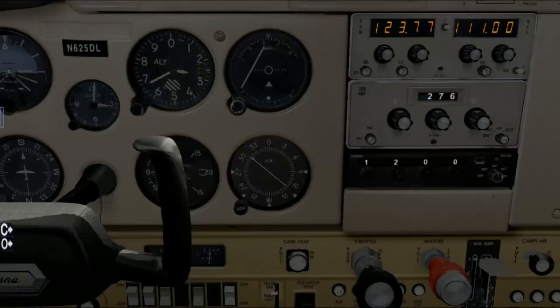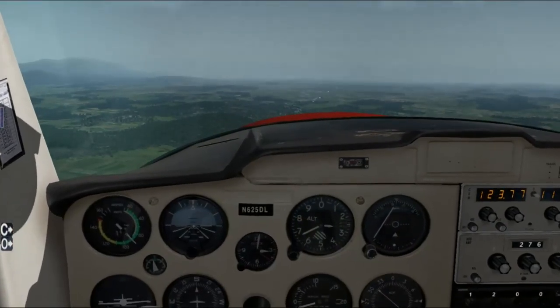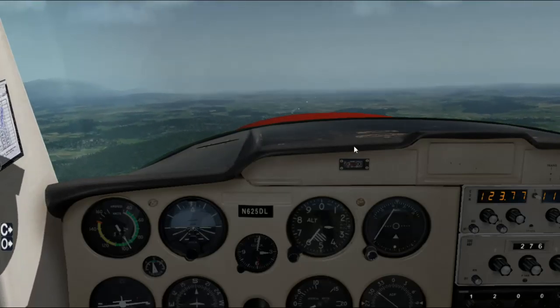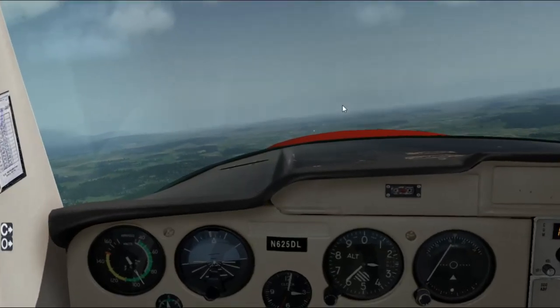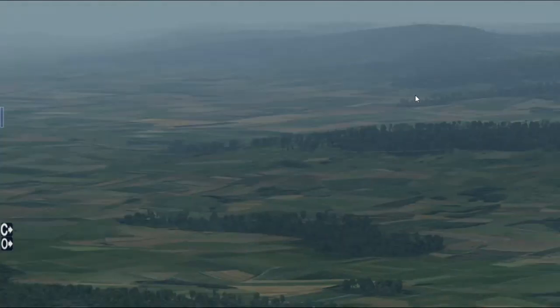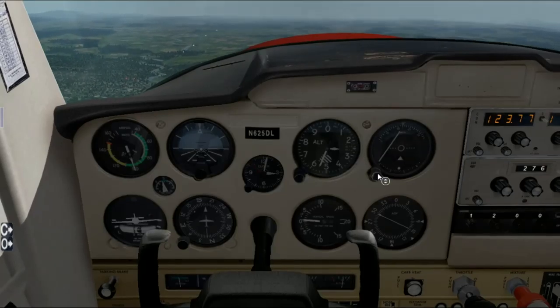Is that Camel's Hump? Might be. Yeah, I need to fix some of these views. Yep, these are all wrong. Those aren't what I'd like them to be. All right, and with the load I've got in this plane, I'm pretty sure it's safe to say my maneuvering speed is 102 knots. I got that from a calculator.